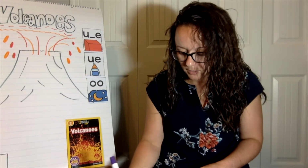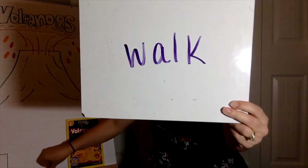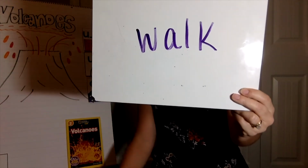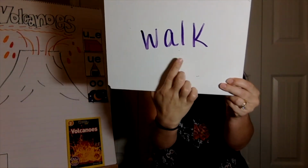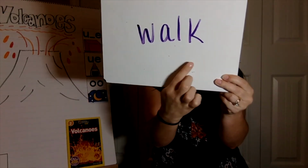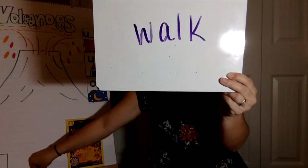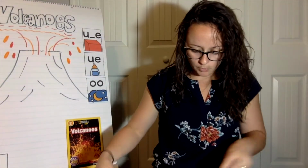Here is the next sight word for the week, and it is walk. Walk. Walk. Excellent. Let's spell it. W-A-L-K. Good. Say those letters. Good. What's the word? Excellent. It is the word walk.